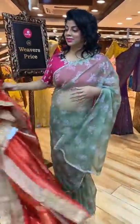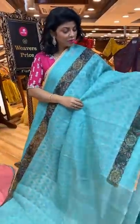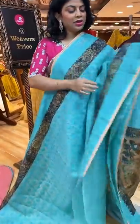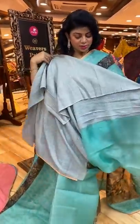Another saree. Kora saree with all over thread work and a beautiful kalamkari border and thread work along with a half inch crochet border. Pallu, beautiful kalamkari pallu with huge peacocks and leaves and florals, and blouse checks designer blouse.